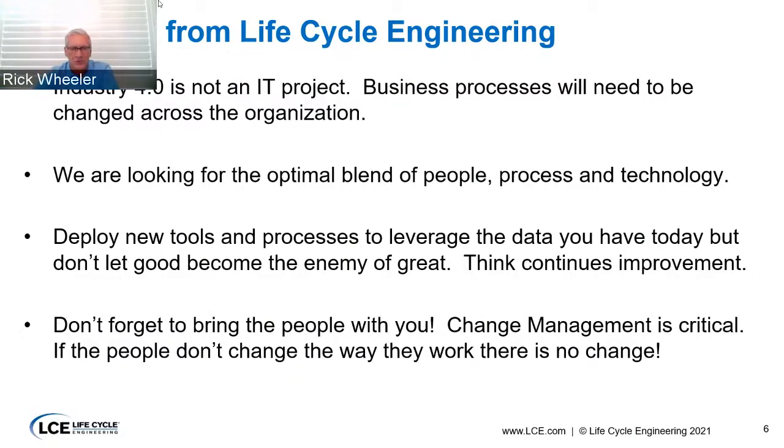So, don't let good be the enemy of great, right? So we want to start. We don't want to wait for perfection to get started, but by the same token, kind of trust but verify. You start where you are, but understand as you mature, your accuracy, your error bar will get smaller.